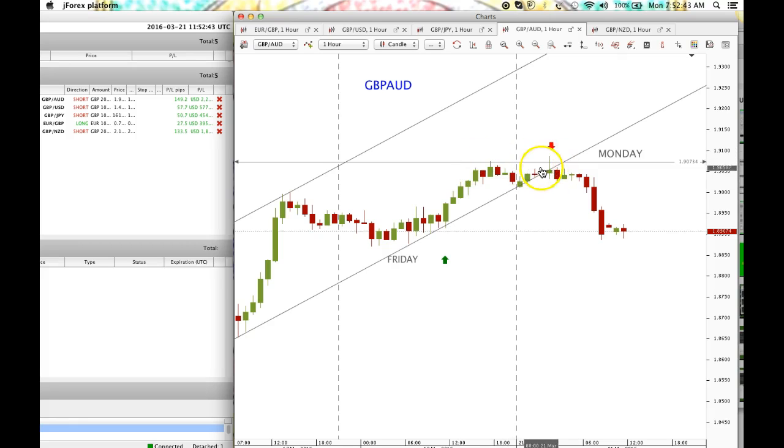I teach this in my private coaching Pro Traders Workshop, learning how to recognize false breaks. The price would never close above Friday's high. Then it printed a bearish engulfing candle, and that was the trade.